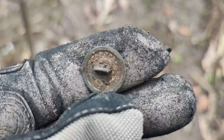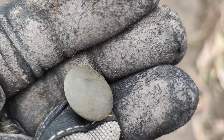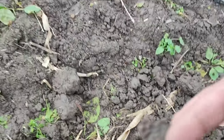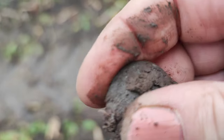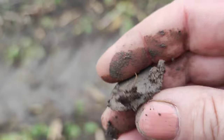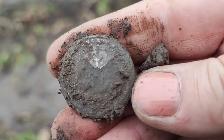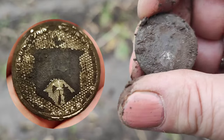No button there. Done with a bit of gold gilt on it. What is it? Is it a button? Is it a coin? Oh, it's a button. Oh, it's a fancy button. Fancy button. Just saw a little bit of silver on the edge of that. I thought I had another hammered then. It's pretty worn actually. Yeah, never mind.